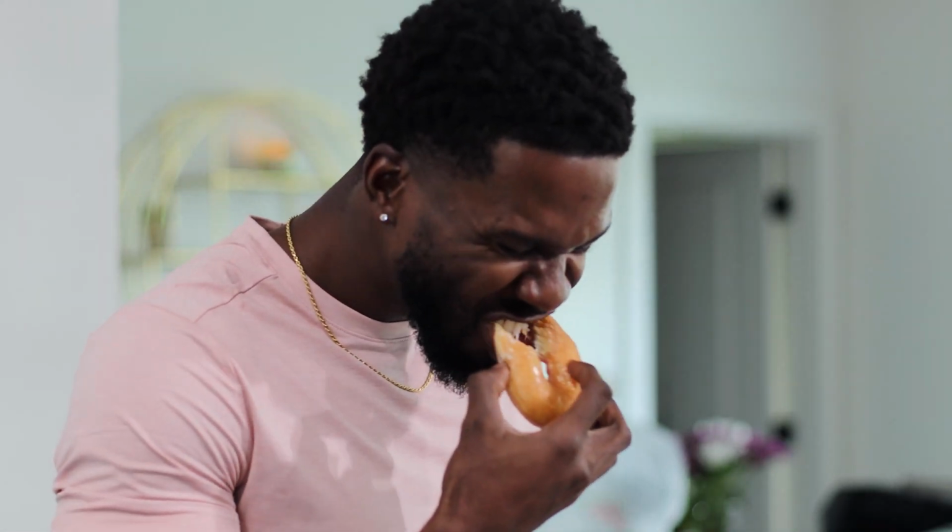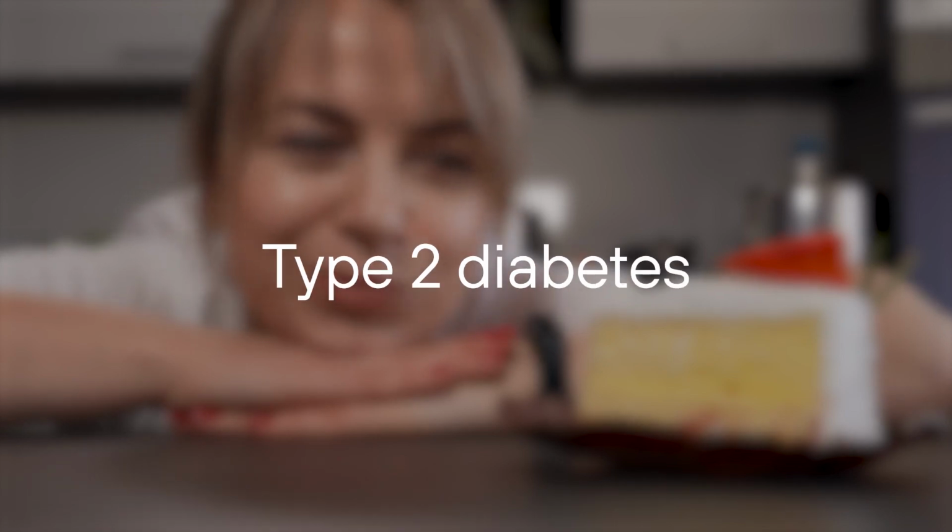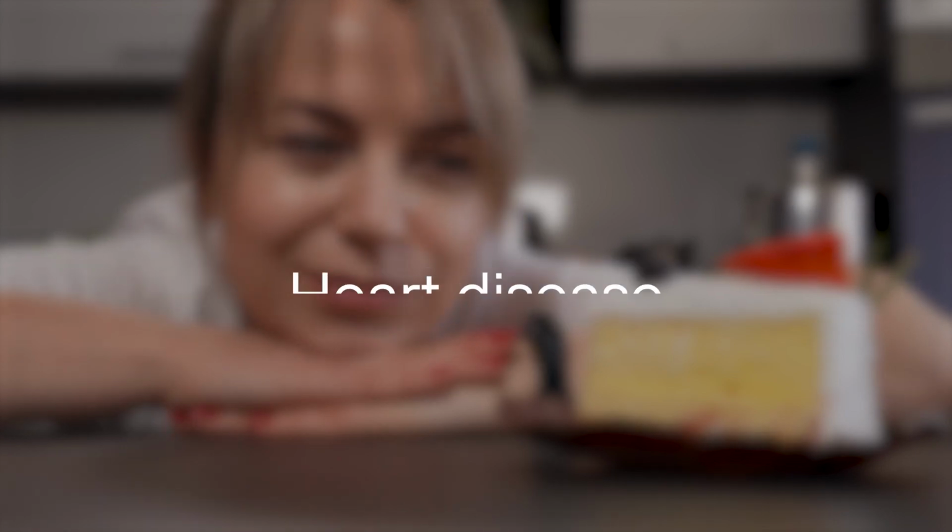And it's been shown that a diet high in sugar, especially added sugars, can lead to health problems such as obesity, prediabetes, type 2 diabetes, and heart disease. It's wise to limit your consumption of sugar in general, but avoiding added sugars as much as possible is one way to limit overall intake.